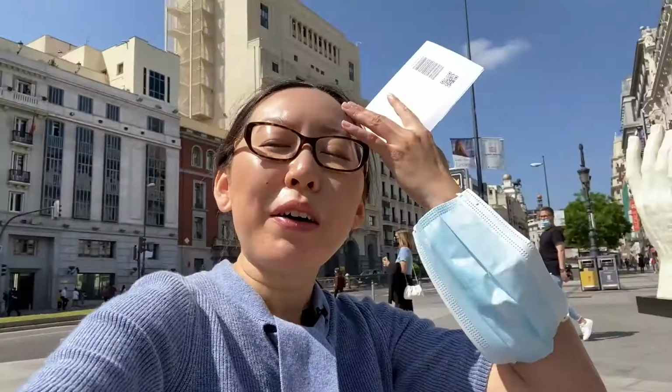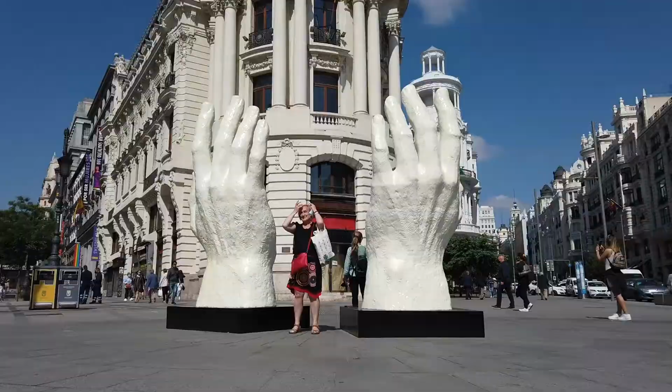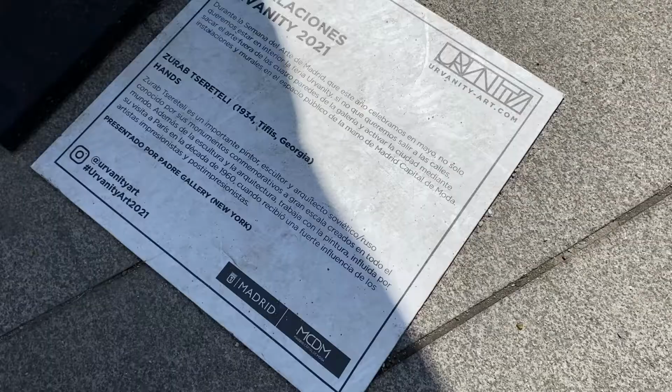Right now I am sitting in front of one of the most iconic buildings in Madrid, the Metropolis. I'm sure you have seen it somewhere on a postcard or something. And behind me there is the CentroCentro Art Center, or to be more accurate, Cultural Center Complex, because behind it is where the Feria de Arte, Art Madrid Art Fair, is being hosted right now.